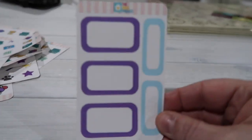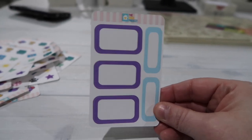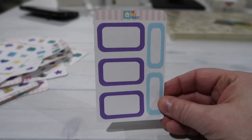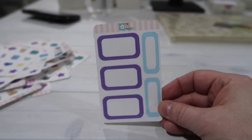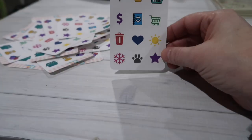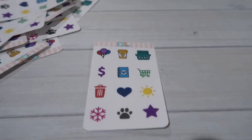So this is sampler number 1. My samplers are going to include stickers from my shop, just to give you an idea of some stickers that you might want to get. So this one has 3 half boxes and 2 appointment boxes. And then this is the one that I finished today. So I have started my icon sheets. I think I have 10 sheets done.